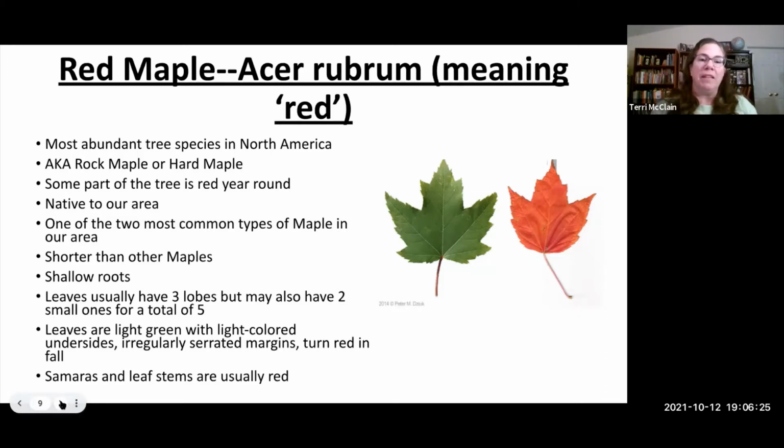This is the most abundant type of tree species in North America. That was something I never knew. It's also known as rock maple or hard maple, and that is referring to the wood. The wood is very durable and hard and good for building things. This is one of our native maples. And there are two types of maples that are most commonly found in our area. One is the red maple, and the other we'll be talking about next is the sugar maple.